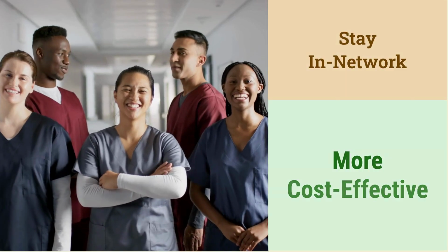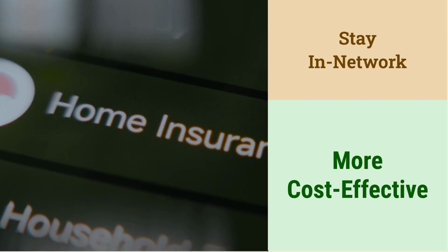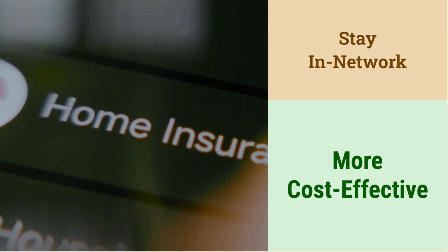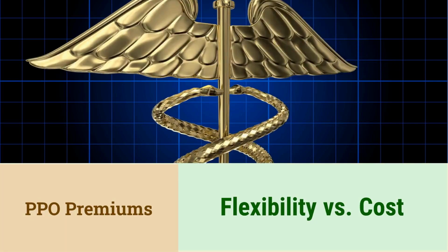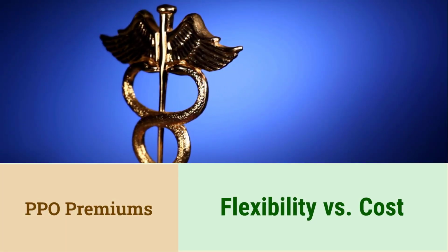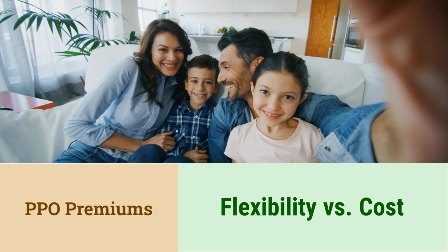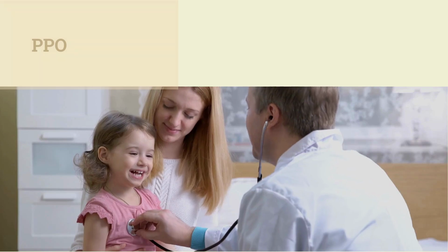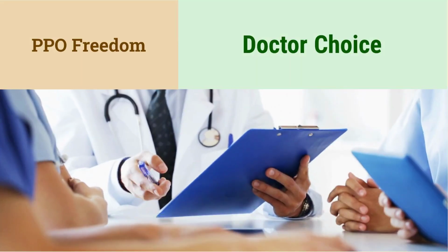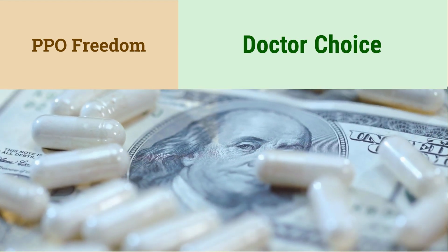While you can see out-of-network providers, staying in-network is still more cost-effective. In-network providers have agreed to discounted rates with the insurance company. PPOs typically have higher premiums compared to HMOs. This reflects the greater flexibility and choice they offer. Consider if the added flexibility is worth the extra cost for your family. The freedom to choose your own doctors and specialists is a major draw for many families. PPOs provide this freedom, but it comes with a higher price tag.